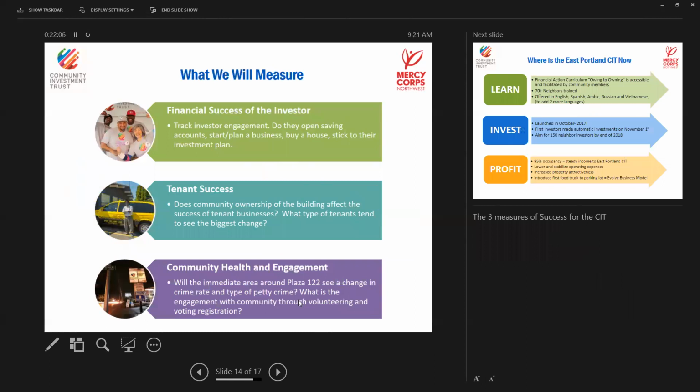The kind of things that we'll be looking at, particularly as this project is an example of what we would like to see replicated around the country, and we'd like to license and coach organizations anywhere in the country about replicating the model, is really 3 tracks. Number one, does the property perform well, and does it meet the objectives of the investors? And will the investors stick to the investment? In other words, will they be an investor over a longer period of time and get the benefits of both the short and long-term return? And does it help them meet their own financial goals that they've outlined and talked about in the class that we offer, called Moving from Owing to Owning? And we do that in 5 languages.